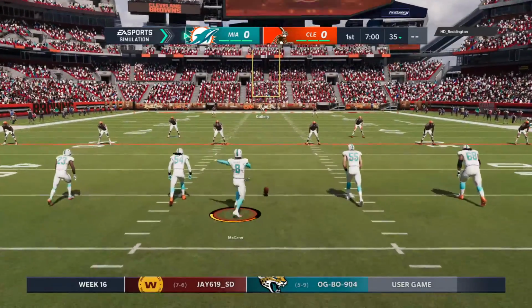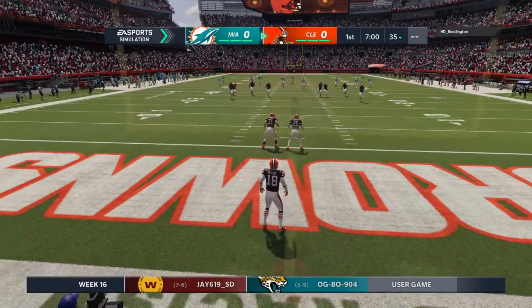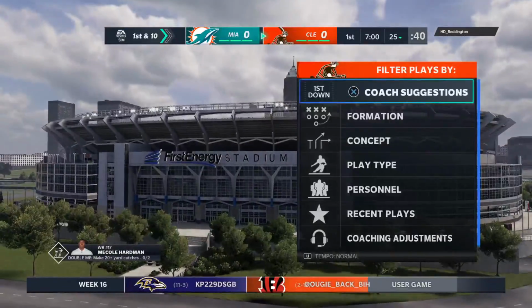Season is upon us. We've got the gift of the NFL as we're underway here in Week 16. And this will be a touchback as that sails over the end line.